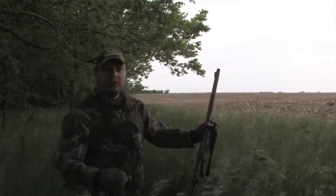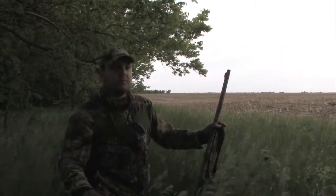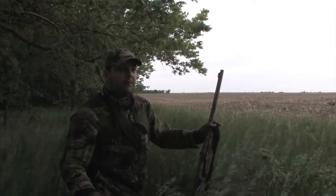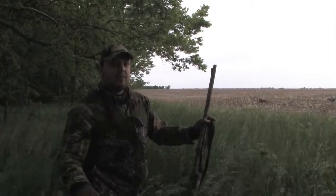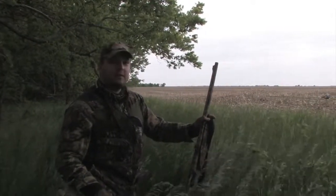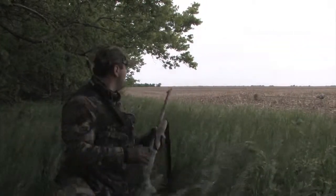We called real loud. It's getting pretty windy and starting to spit a little rain, so we had to call pretty loud and get him in. But I guess he heard us. He got fired up and had one hen decoy out there, and it worked like a charm. He was one lonely gobbler, I guess.